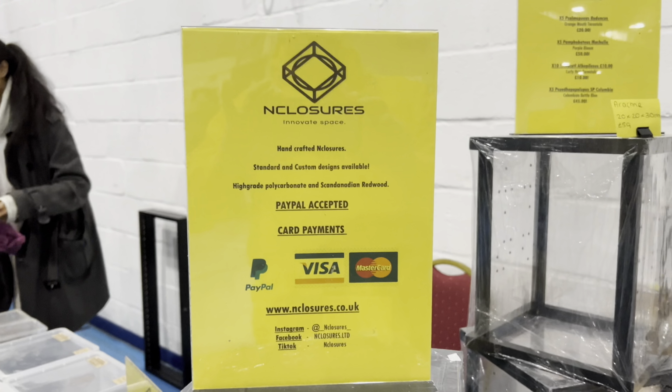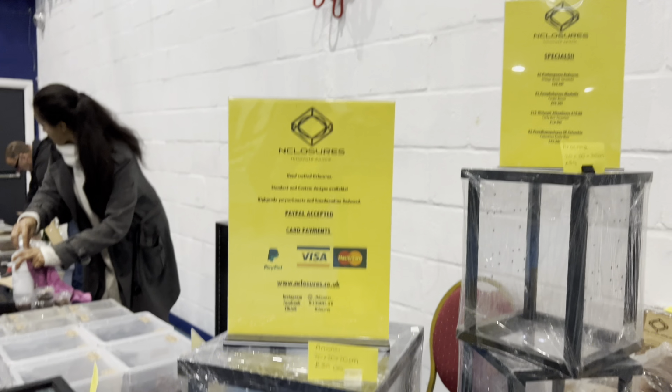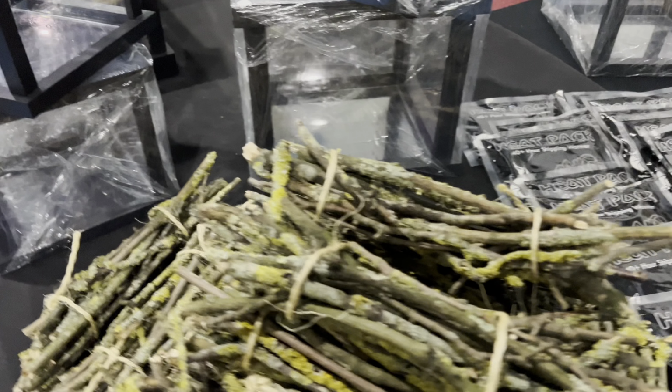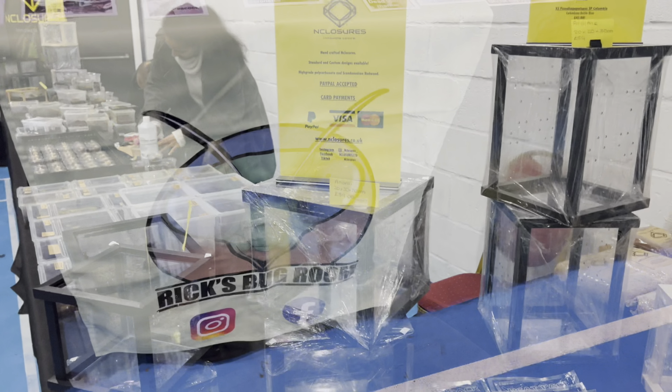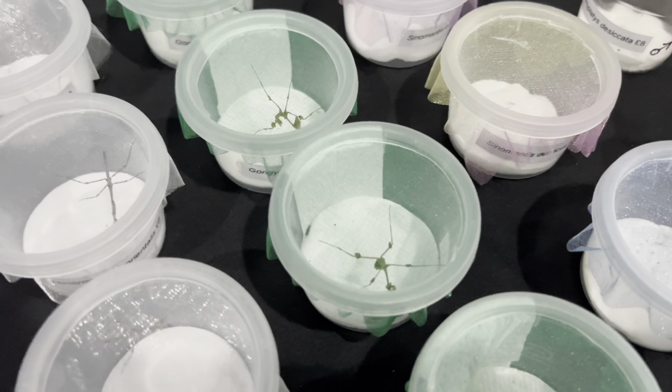Please do check out Enclosures on their Instagram and Facebook. They also sell substrates, all online. You can buy these as well. Rick's Bug Room. They do a variety of different bits and bobs.